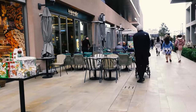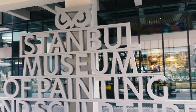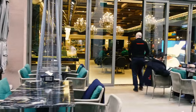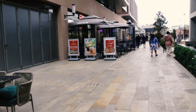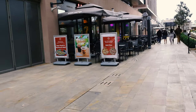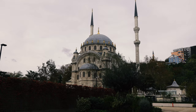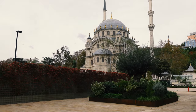This is a pretty interesting little place. So, Istanbul Museum of Painting and Sculptures, and also we got a pretty nice little market over here. Very nice and modern looking. Right now we're trying to find some transportation to get over to the Blue Mosque. So this is not the Blue Mosque, but it's a pretty looking structure though.